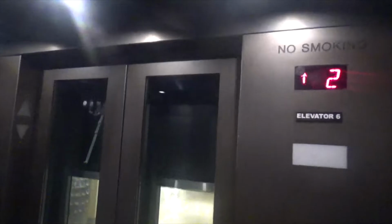Nice first floor. Going up. L2. Nice elevator, especially for a mall with these fixtures. MT. ADA compliant zone. Probably a health link.